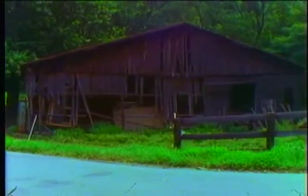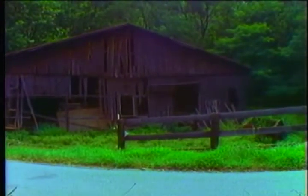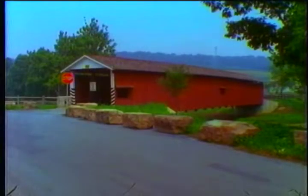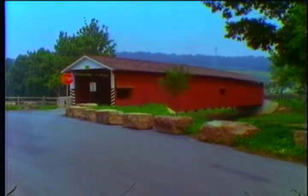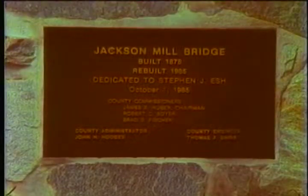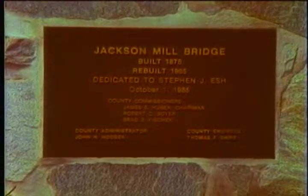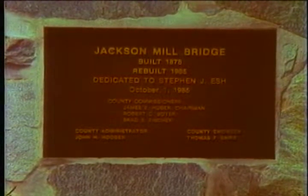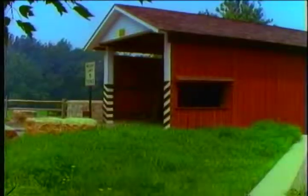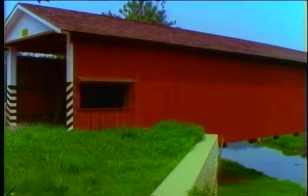This is the former Jackson Sawmill near Quarryville. And next to it, the Jackson Sawmill Bridge. The 1878 bridge's piers were washed away by the Octorara Creek. It was rebuilt and rededicated by the Lancaster County Commissioners in 1985. Again, the Theodore Burr King Post Arch spanning 156 feet.